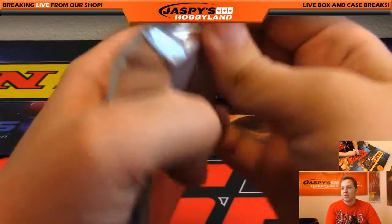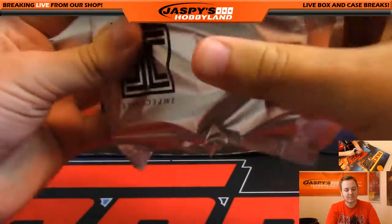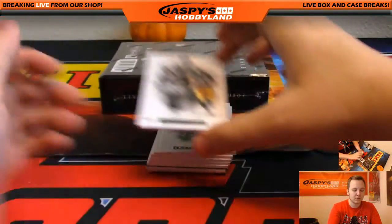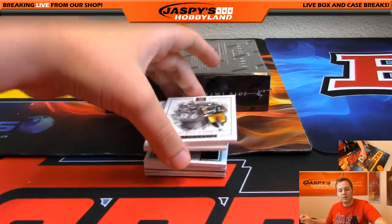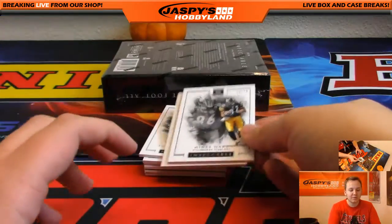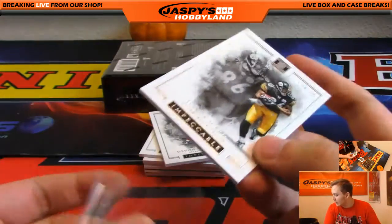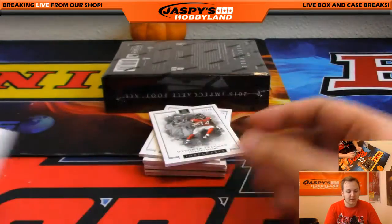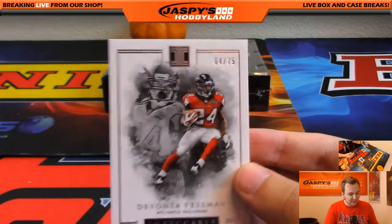Box 2. I know, that's a nice AP, though. Two more redemptions. Yeah, sometimes they just hold some cards back. 68 of 75, Steelers, Hines Ward. Richard with that. 64/75, Devonta Freeman.